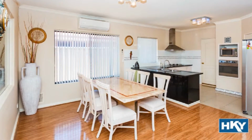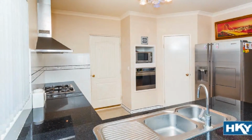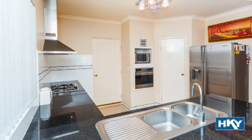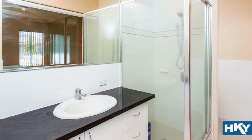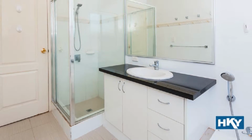Separate games enclosable by double doors, the expansive open-plan living area is a picture of fresh, informal style. This sleek theme is headed by a designer kitchen, complete with a chef's selection of quality appliances, including dishwasher, walk-in pantry, and striking granite benchtop.